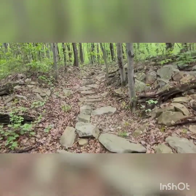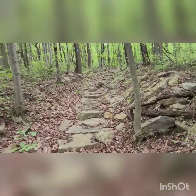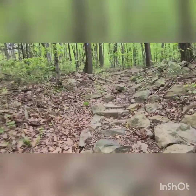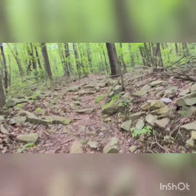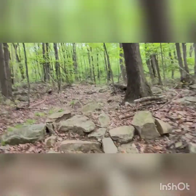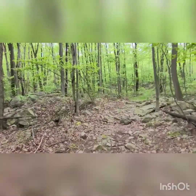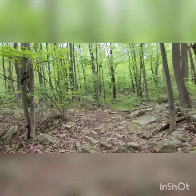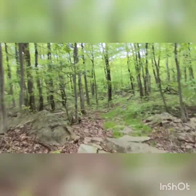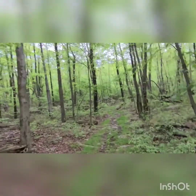This is what it's been like the whole way. It's not exceptionally steep, but it's a constant uphill. Very gradual. But we're almost at the top of the ridge, probably a mile from the bottom on the rail trail. Let me get up to the top here. Hopefully the AT is straight up. There's some old ruins back there too, more ruins of the town of Cold Springs.